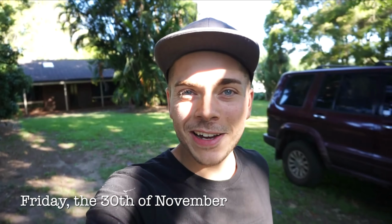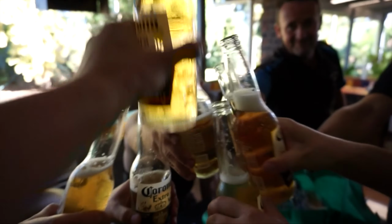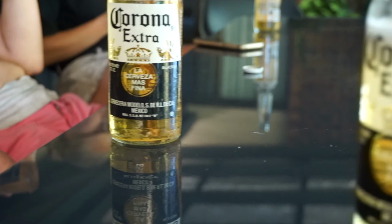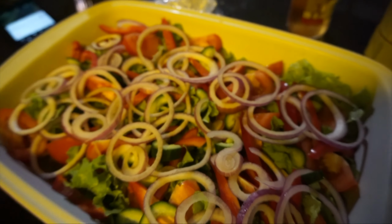It's Friday afternoon, the last work day is over, and now the boss organized some beers and barbecue to say goodbye to us. Weekend! Yeah, that'll be nice. Cheers.